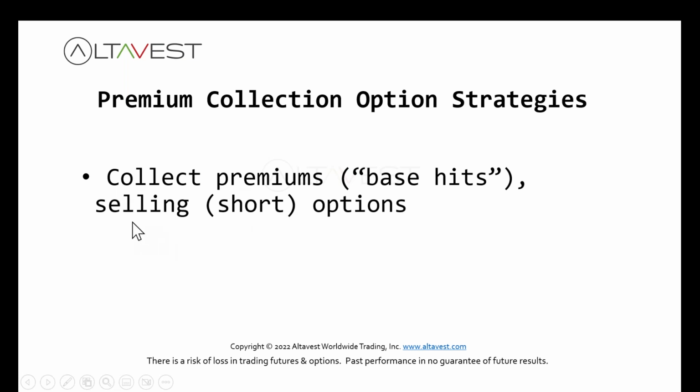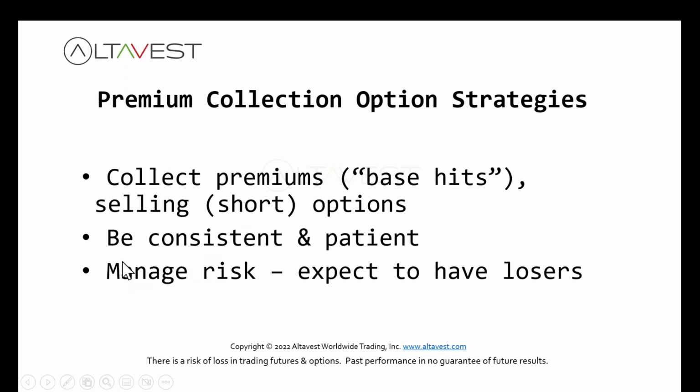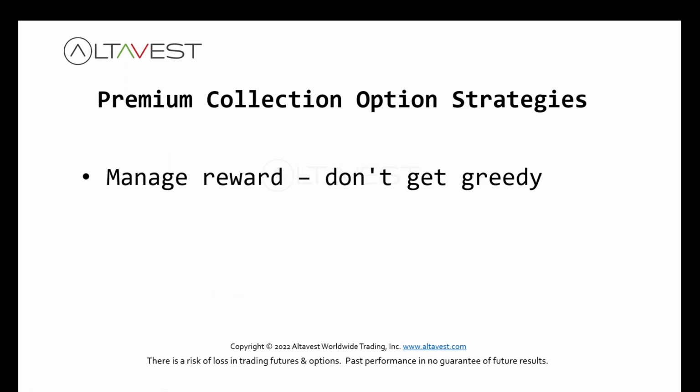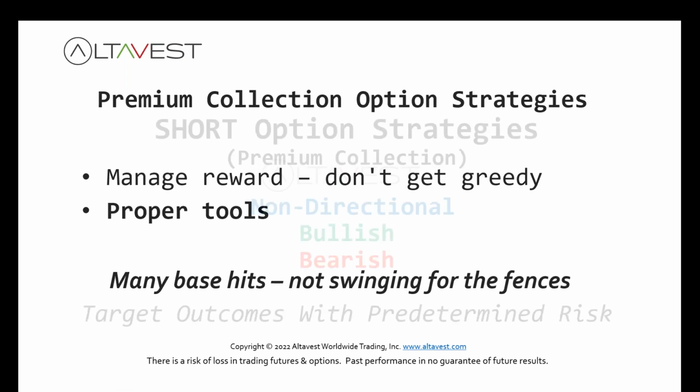And we can do that with options. We can collect premiums by going short options. We need to be consistent and patient, and we need to manage that risk as well. That's obvious, and we're going to show you how to do that. And then manage reward. Don't get too greedy, just as important. And of course, you need the proper tools to make this happen. Lots of base hits. That's what we're after. We're not swinging for the fences.